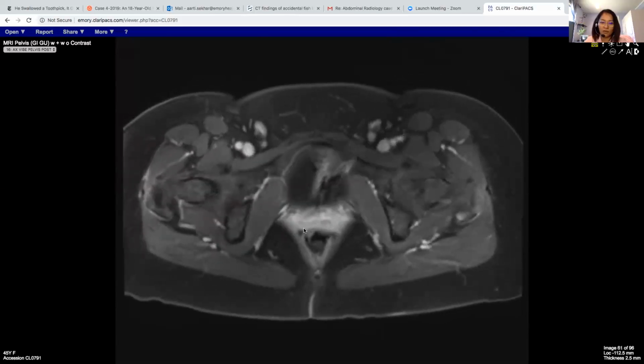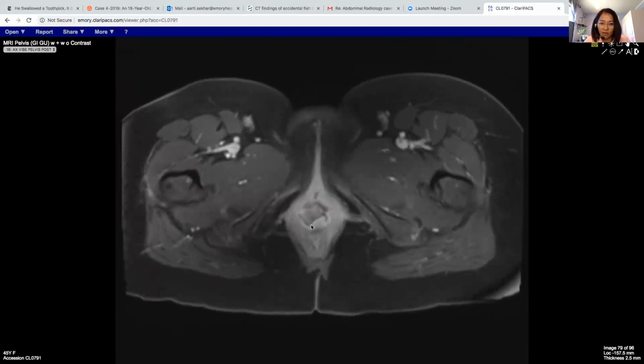And then, areas. Okay, sorry. Go ahead. Oh no, you're good. What about the areas that aren't T1 hyperintense, are those the amelanotic component?